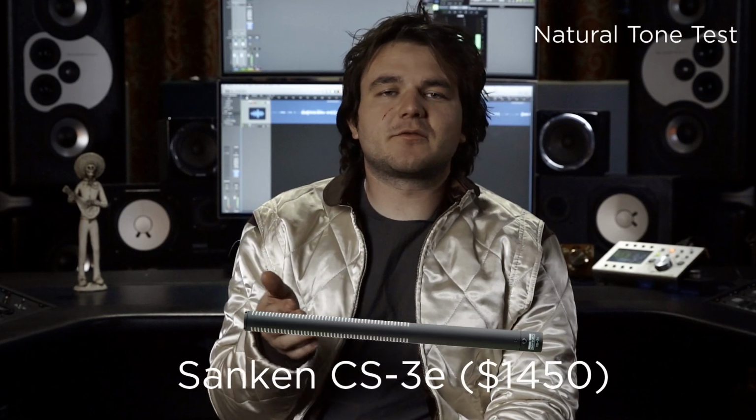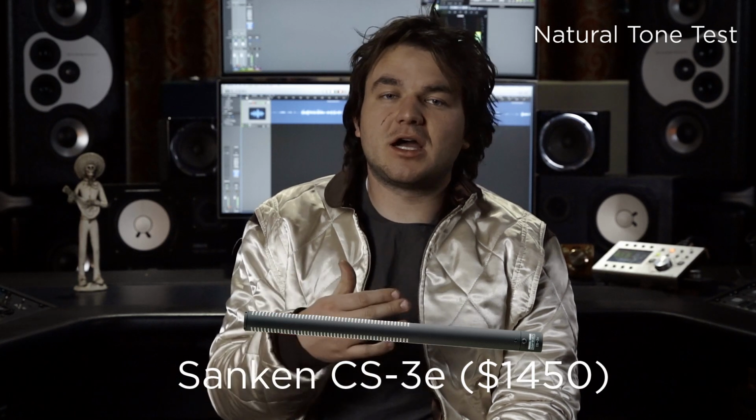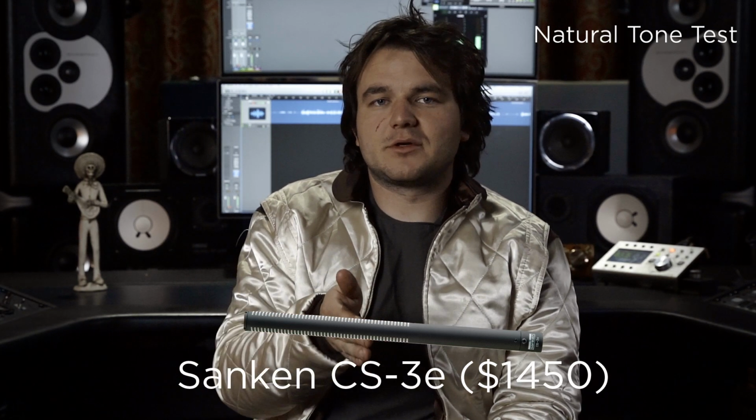The next first place winner for me would be the Sanken CS-3e. It kind of ties with the 541. It's a little bit heavier in the bass, but in post, that's almost something that I would prefer to have than not have, like say with the 541. So as a post engineer, I'd prefer that one to come in.